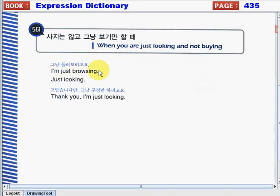I'm just browsing. You can also use just looking. Just looking. And the last one is thank you, I'm just looking. Thank you. I'm just looking.